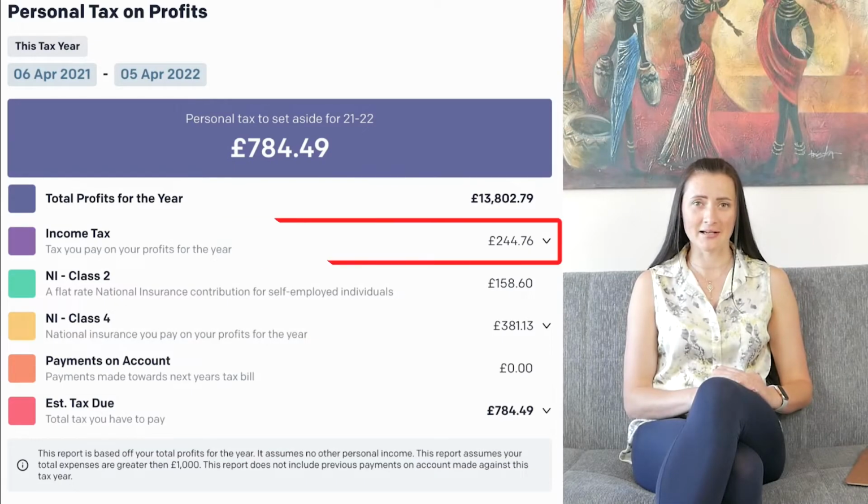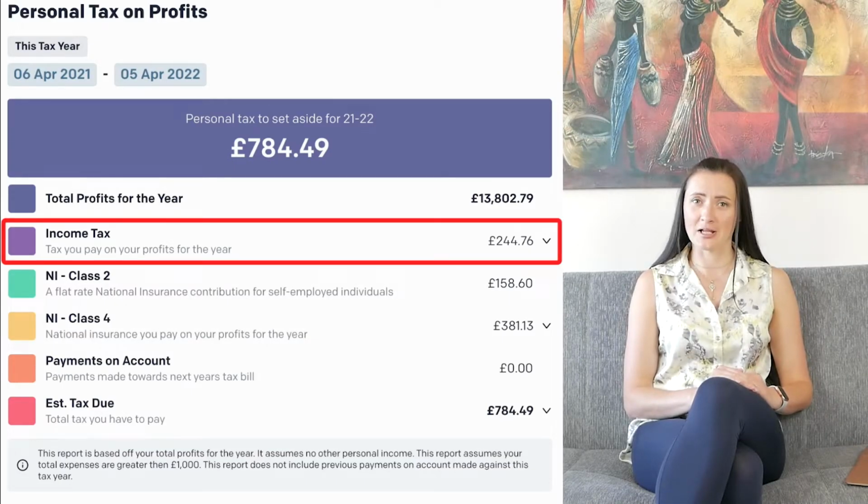Real-time tax summary. So how many of you sole traders have actually waited till the submission date to find out how much tax you are liable to pay to HMRC? Well, Ember Accounting Software will provide you with a real-time tax summary, including how much you will need to pay in income tax and how much will go towards your national insurance contributions based on your transactions entered on Ember Accounting Software.